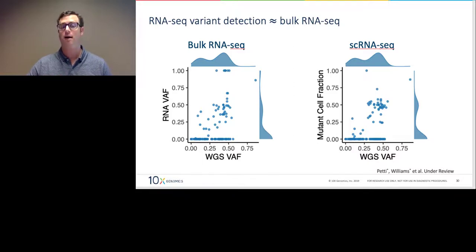If the gene is expressed, RNA sequencing is going to pick it up, and you'll see that on the bottom. The whole genome sequencing obviously is going to pick up everything. So knowing that, how does our single-cell RNA sequencing correlate with our whole genome sequencing?